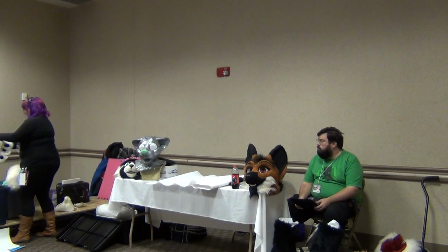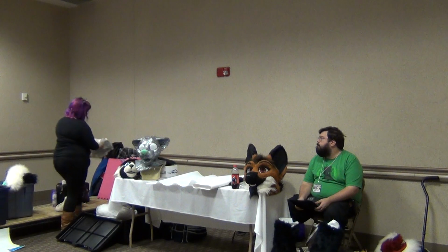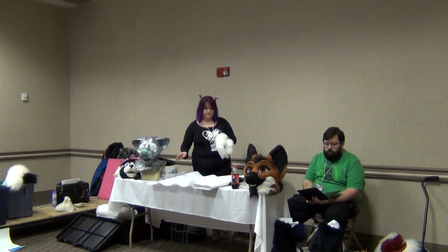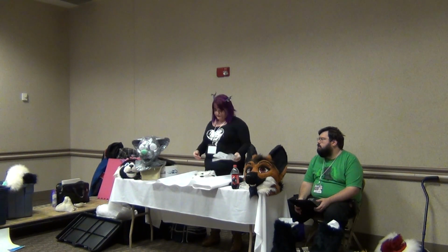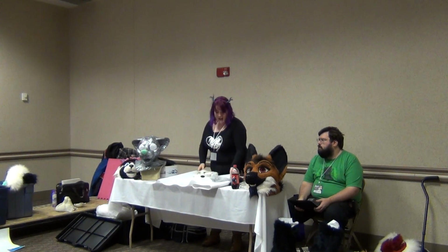Here's some paws. Just got my paw pads on them. Get past that around. This is my hand paw pattern. It took me a whole year to make myself. It took a long time to get these paws the way they are. And look how big this is.